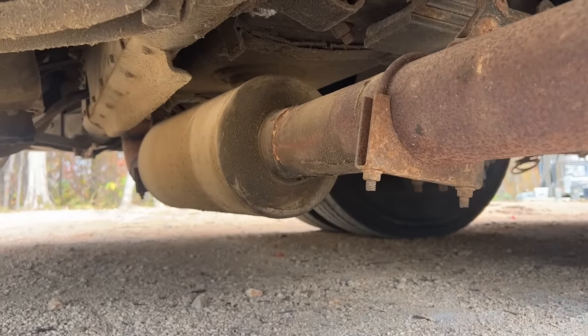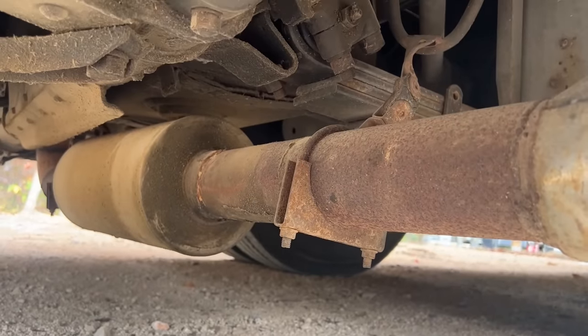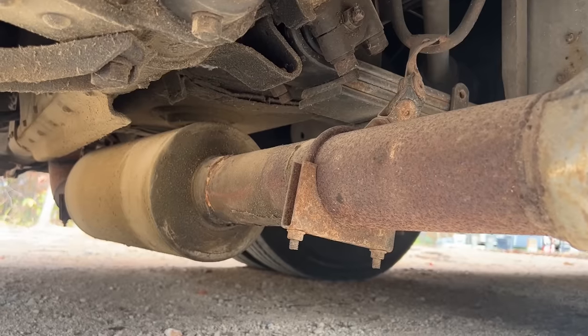And then there's another one. I'll see if I can get a shot of it from the other side. And then the Cadillac is inside of there. Like I said, it's a restrictor. I don't know how good it's going to do, but it's going to do something to make the emissions just a little bit better.